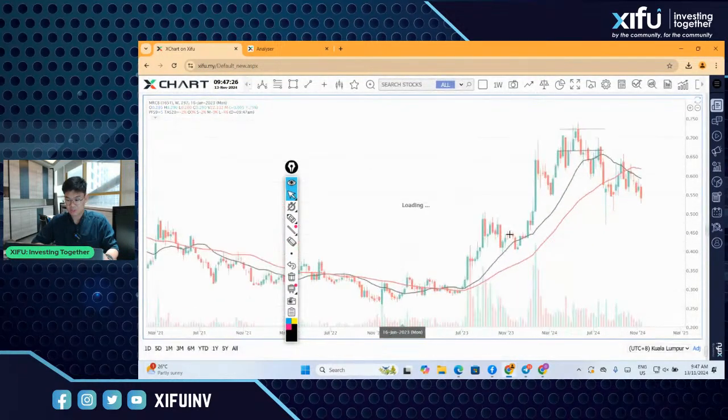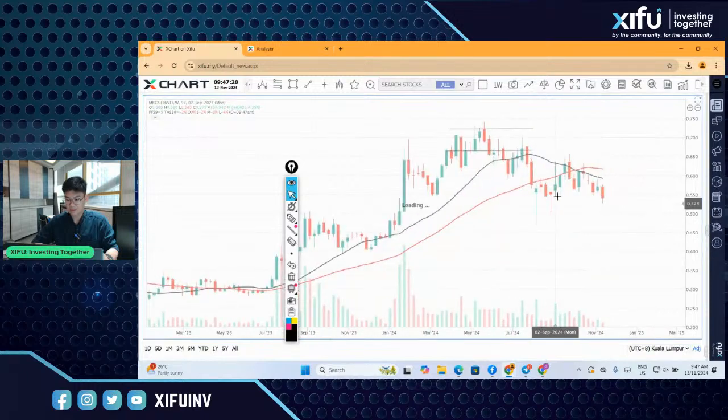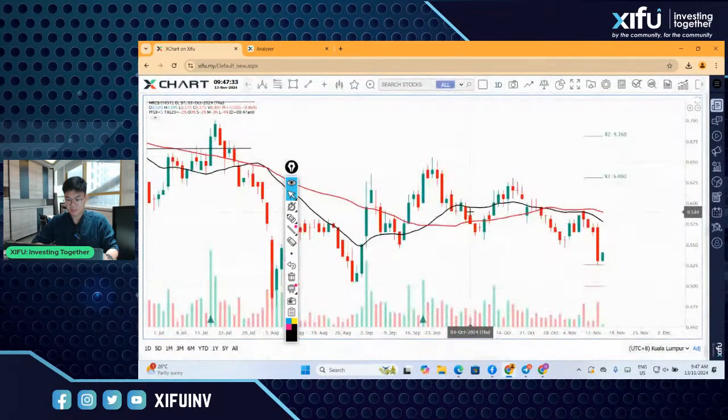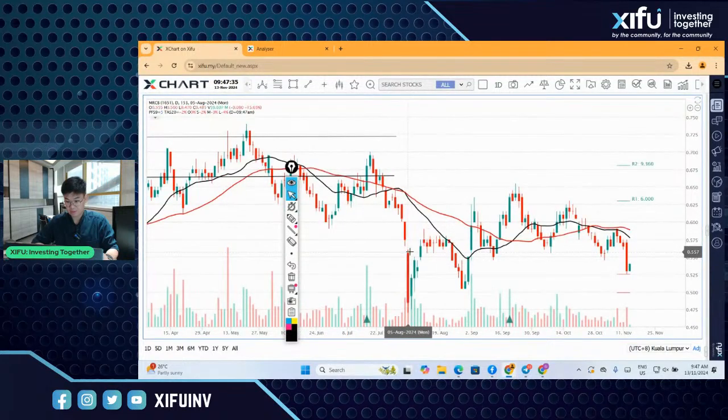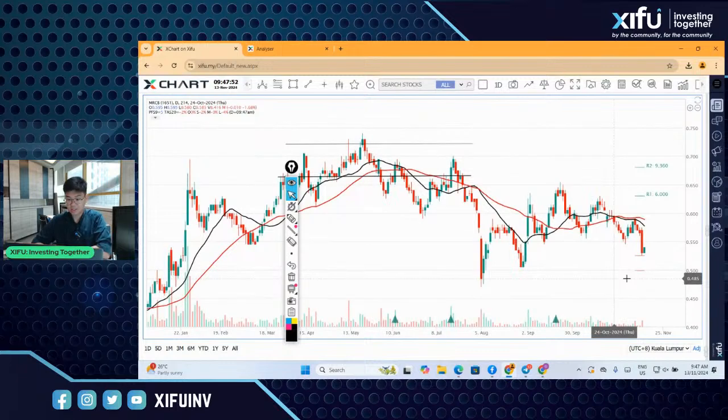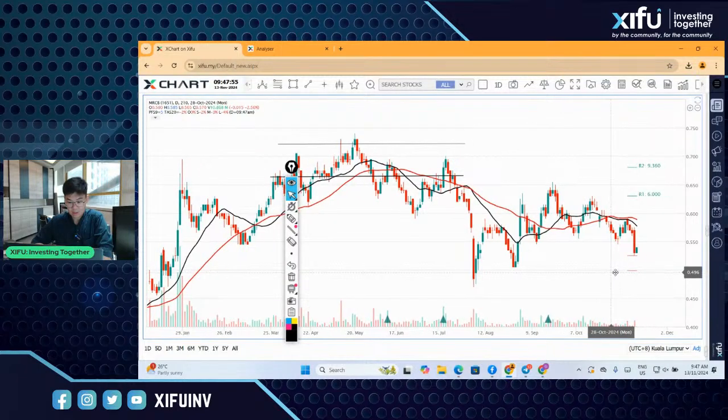Okay, let's go to the weekly chart. Yeah, it broke back below the 20 40s. Okay, so go back to daily again. This one, actually the best support is around the 55 cents level. Good support. So over here you need to be careful already. I'm afraid it's not doing that well. Okay, you're still holding this one, KC? Watch out already on this one.